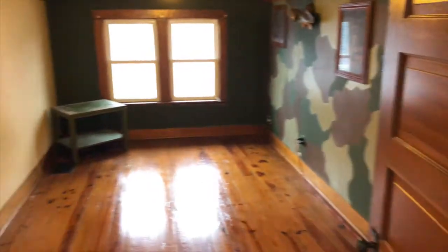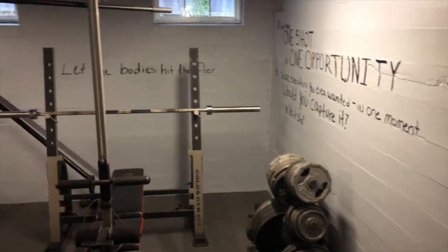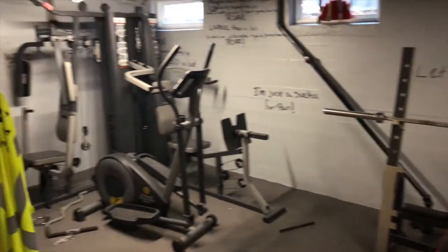Let's go down and check out the basement. Here we are, nice workout area in the basement. Nice storage space. And a one car garage attached to the house. Let's go check out the back patio.